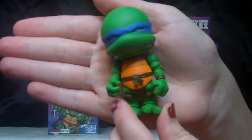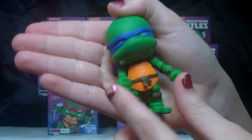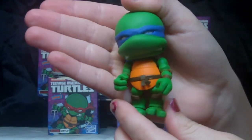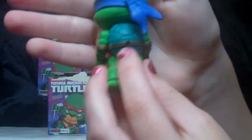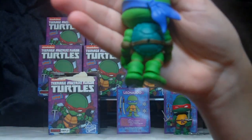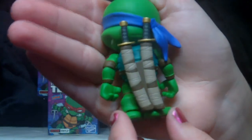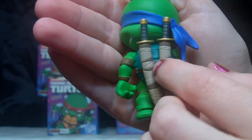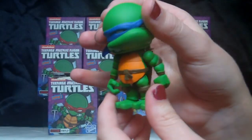And here's Leonardo himself. He looks super cool. He has the serious leader face on, just like normal. And right here on his back is the hole in order for that peg to fit his swords in. Like so. Now, they are a little loose in there, so if he does fall, it'll probably fall off, but it still sits in there pretty nicely.